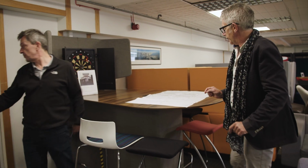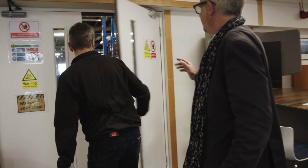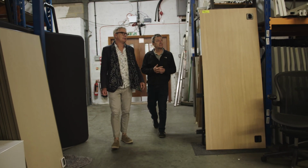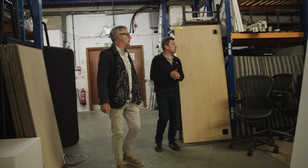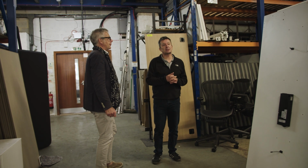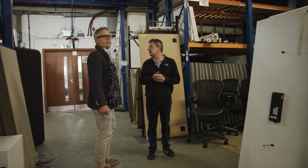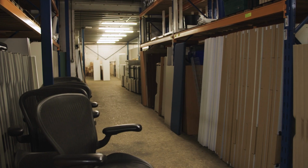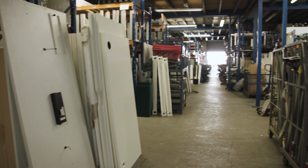Let me show you around. Come on. Great. This is the first part of the warehouse. Probably not of much interest to you at this stage. You could do the new Google head office with this stuff, couldn't you? Yeah, we've got about 3,000 desks here, maybe 40 or so meeting tables just in this section alone. It's not junk, is it? No, we won't buy junk.